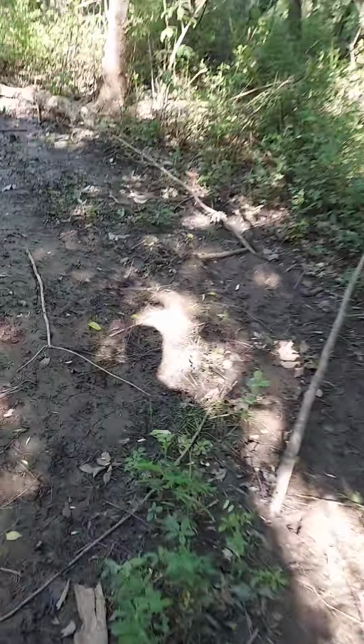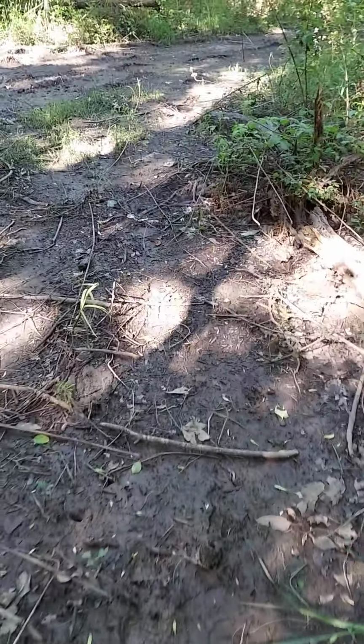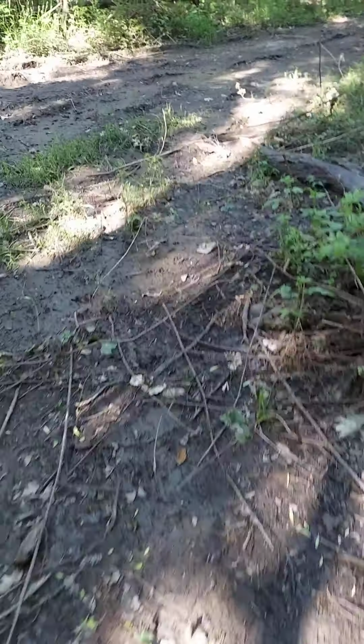I just got aggravated with it. I wanted just bending the branch and breaking it the rest of the way by hand. I didn't even make it halfway through. And that was about 3 minutes of work.